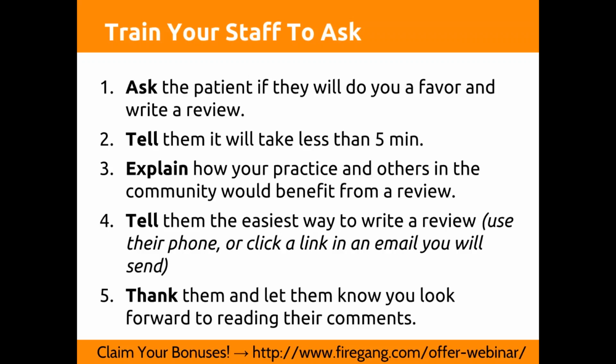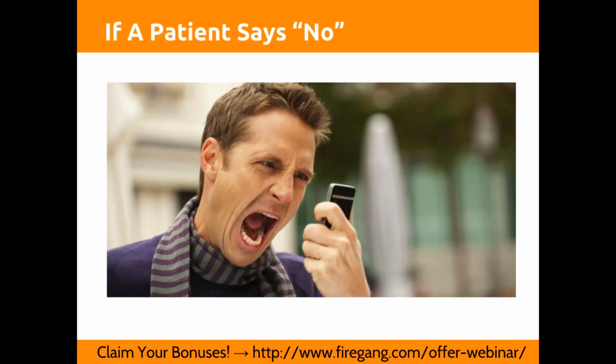And your front office staff needs to be trained on how to Google your office and show them how to leave a review. So that is one of the best ways to get reviews, is simply to ask for them at the highest point of leverage, at the point where they are most likely to leave a review, which is when they're in your office and they just had tremendous care from you.